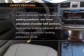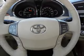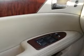If safety is a high priority, rest assured knowing that these top safety components are included. A backup camera, traction control, stability control, daytime running lights.